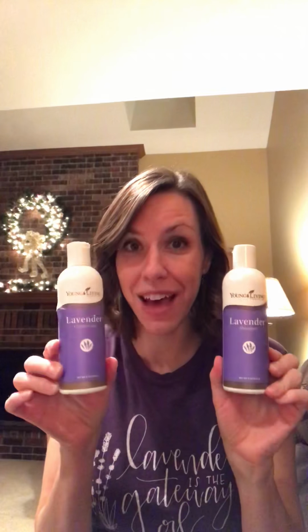Lavender shampoo and lavender conditioner is so nourishing and moisturizing for your hair. And then there's also lavender bath and shower gel and lavender hand and body lotion. As you can imagine, having shower products that are infused with lavender is just so wonderful for your skin.